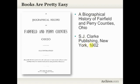And I want to make sure that I include that year so I can evaluate later any information that I find in it. If this book is published in 1902, I may not give quite the weight to information about someone who was serving in the Revolutionary War, because they obviously didn't give that information for a book that was published in 1902. So I want to make sure that I include that year to help me evaluate information later.